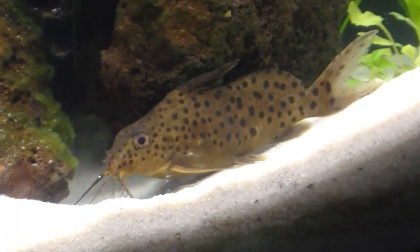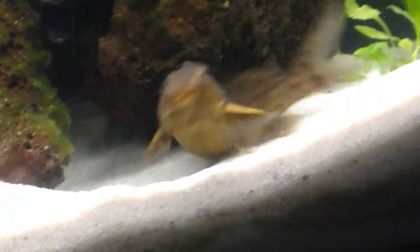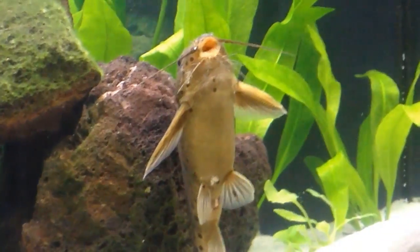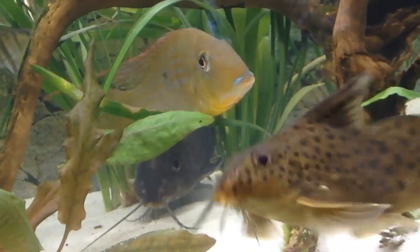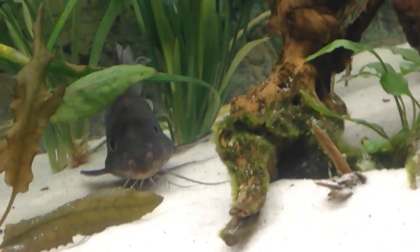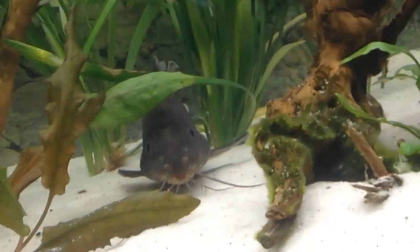But you can see here they're just laying on the substrate right here. They're doing great, by the way. You can see they've got a few wounds on their bodies, and that is not because any of the fish in this tank has been hurting them. It's because there's the other Synodontis right back there. It's actually not because of the move or anything like that. It's just because the African cichlids were a little bit harsh on them, especially in the last couple of months.